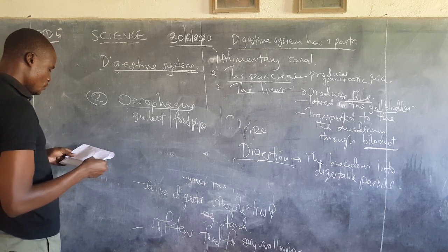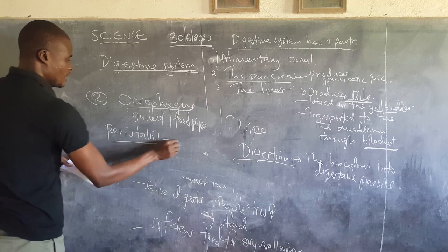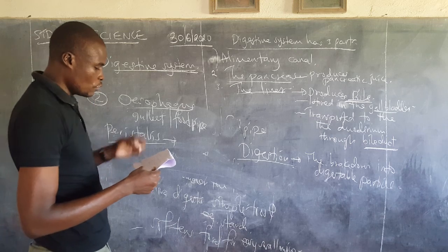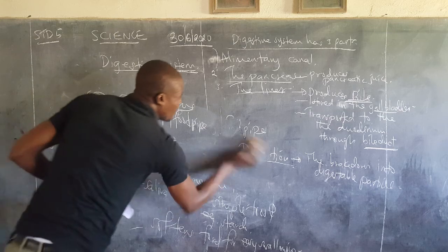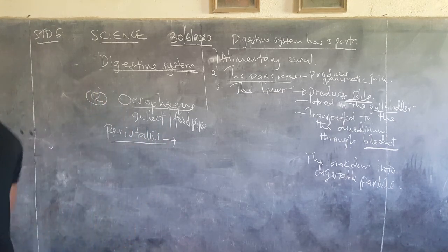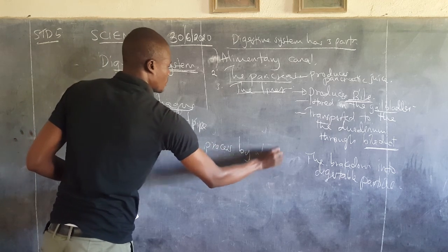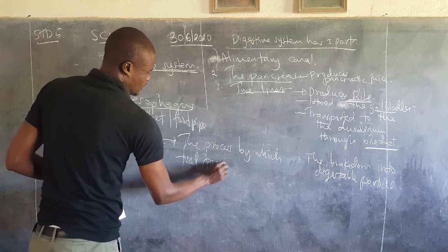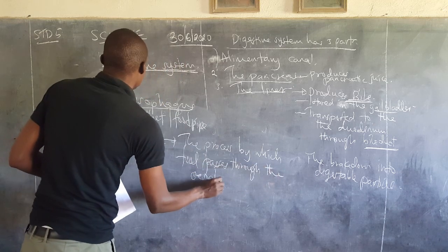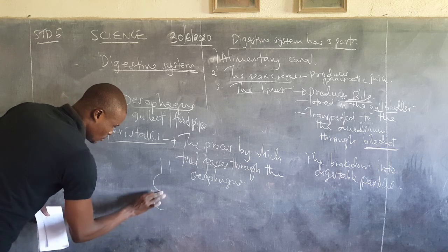So in this particular issue, we are going to talk of a process called peristalsis. Can you say it after me? Peristalsis. Peristalsis is the process by which food passes through the oesophagus. And we have to draw how it takes place. Somebody drew it in this manner.